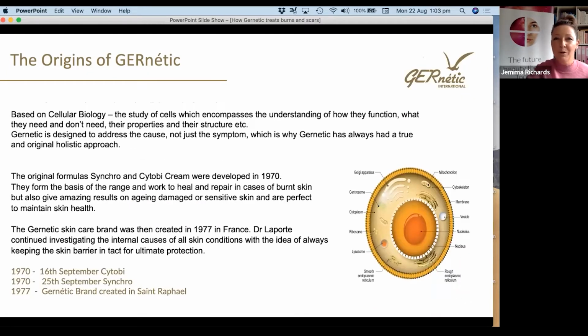So based on cellular biology, the study of the cells, it encompasses everything around how they function, what they need, what they don't need, their properties, their structure, the elements that will absolutely impact the cells. And we know that can be from the sun, it can be from stress, it can be from environmental damage, it can be from nutritional deficiencies. GERnétic has always been designed to address the cause and not the symptom. That's why it's always had a very holistic approach to treating skincare.